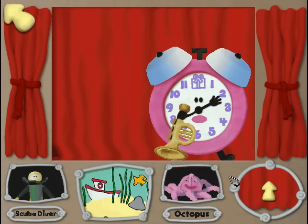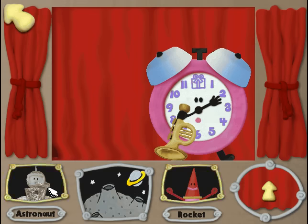The show was a big success. Just click here to pick a puppet. Rocket. Just click here to pick a puppet. Astronaut.